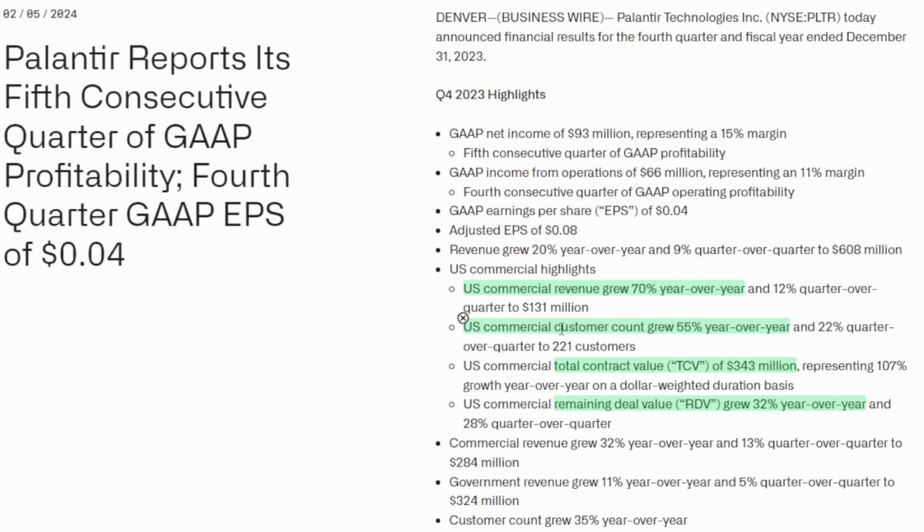And if we look at them closely, what we can see is that US commercial customers are accelerating their growth and their usage of Palantir's products, with them growing revenue by 70% and also their total contract volume increasing in a major way by 107% year over year. That's giving us indications that Palantir is finally seeing the commercial customer base build out that a lot of investors have been waiting for. And ultimately, these look like early indicators that top and bottom line numbers could start to accelerate over the course of the next year.